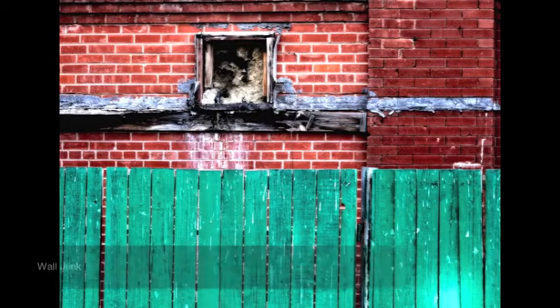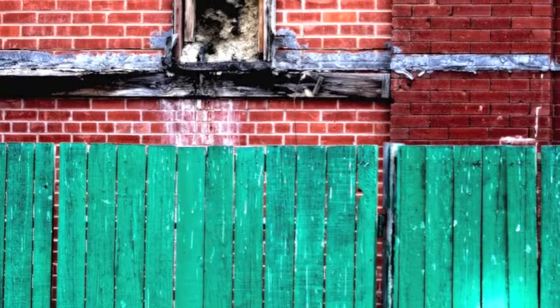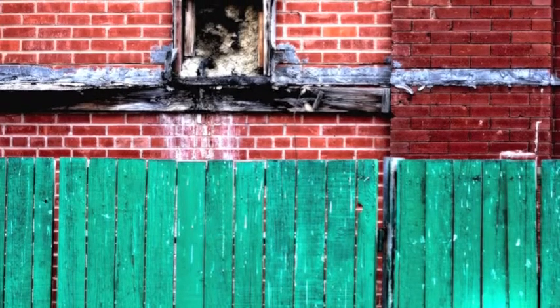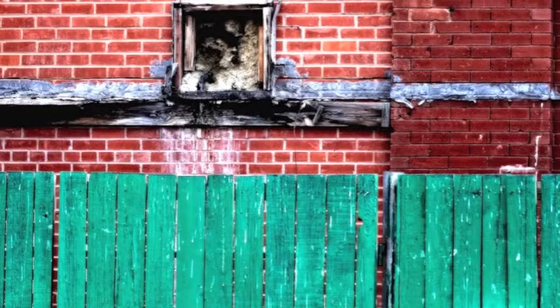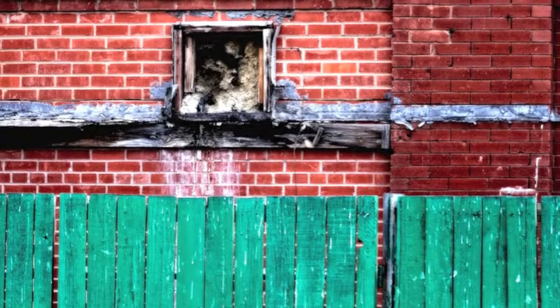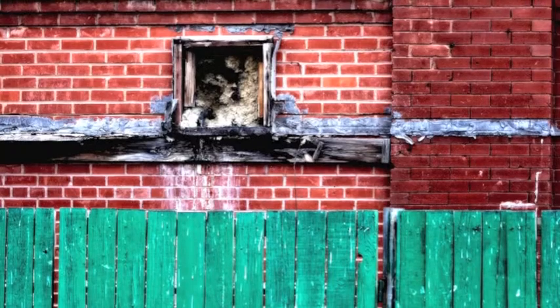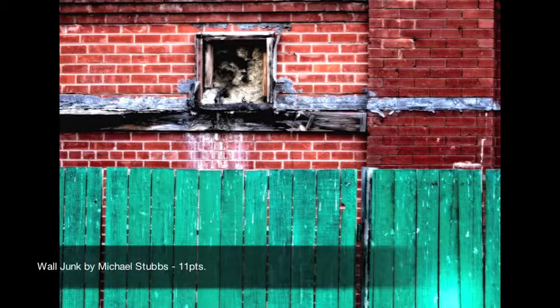Wall Junk. I gave this image 11 points. This is an image of a kind of teal green fence, bricks. I really like the composition on this. It's a neat image. One could argue that maybe there's not anything which you can point to and call specifically junk on its own in the image, but it certainly is a junky image. Not that the image is junky, but there was junky stuff in the image. I like the fact that you weren't afraid to print it small. And I think it really works in this size. A little bit larger might not be as easy to appreciate the composition with.